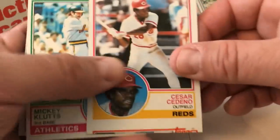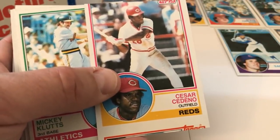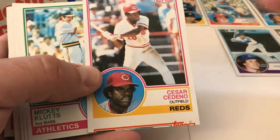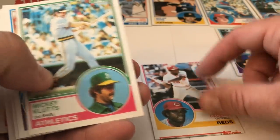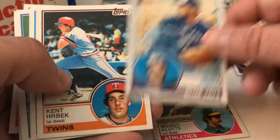Cesar Cedeno. I might just stop it halfway through and then restart it again, so it won't take forever to upload a long video like that. But if we put them together, it won't take as long. Cesar Cedeno, Mickey Klutz, Jerry Garvin. That Cesar Cedeno was terribly cut.